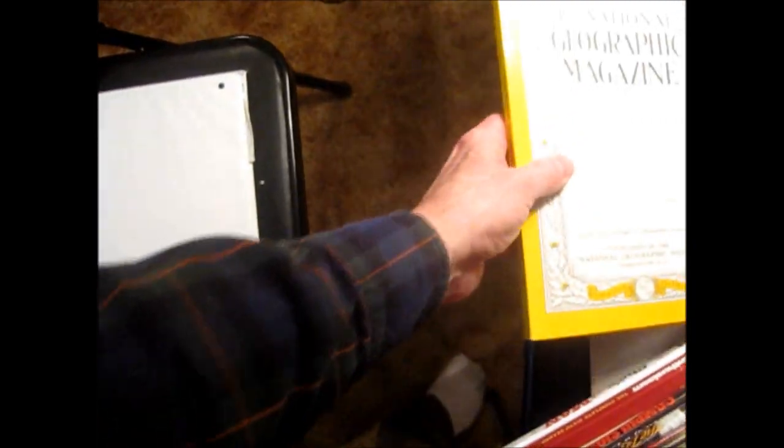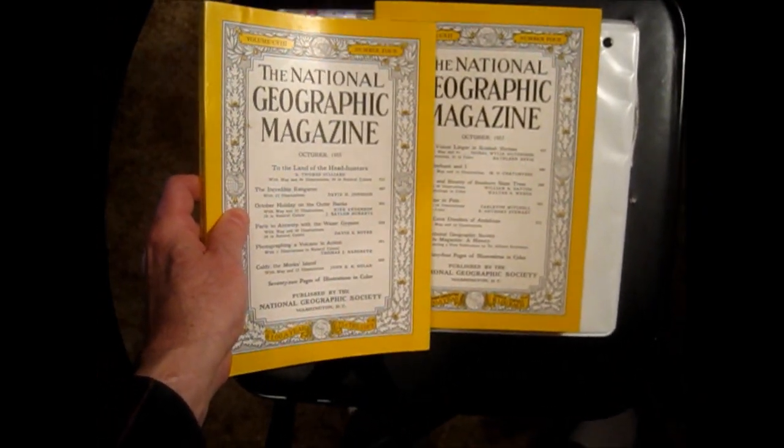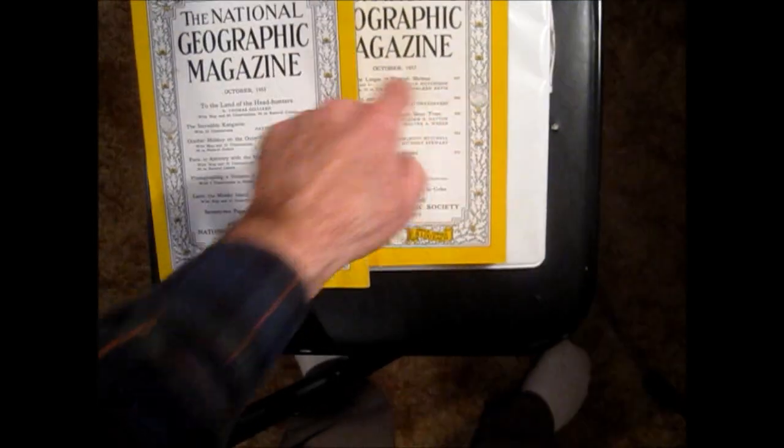Anyway, so I got a really weird and wild and widely varying lot of stuff at half price today. A haul of varied odds and ends. So I got these two National Geographics from the 1950s. One is 1955 and one is 1957. This is 55, this is 57.